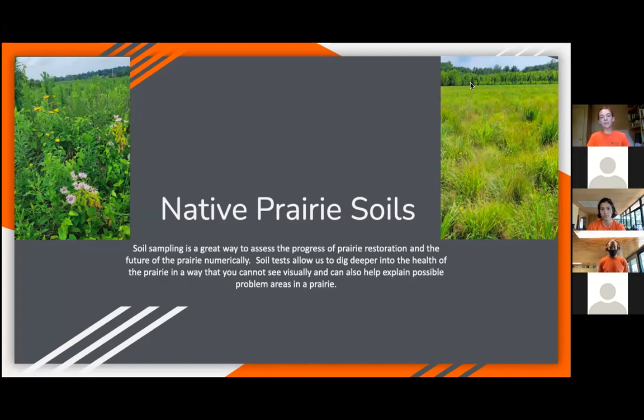So soil testing is very important to do because soils give us an insight on the health of different ecosystems and specifically the prairies that we can't see with our eyes. And soils are what's going to cycle, store, and release different waters, minerals, gases, and other nutrients. And it's also very important to conserve our soils because what we can destroy in minutes can take years to replenish.